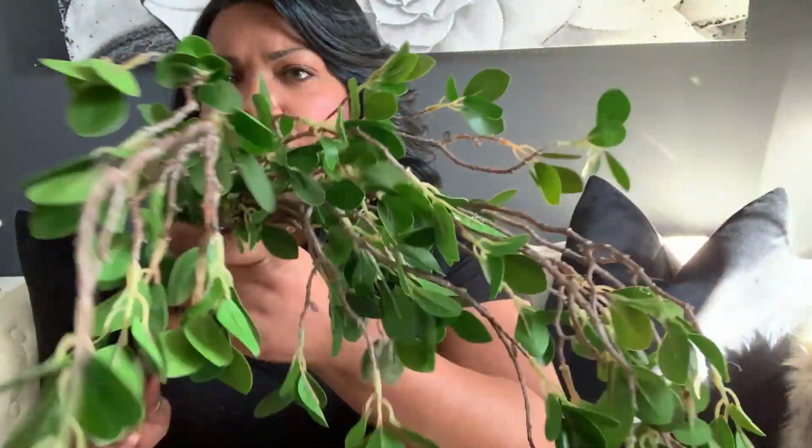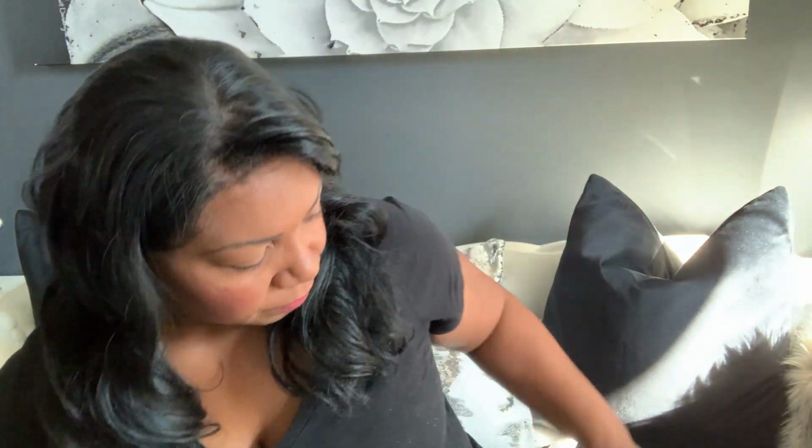I believe these were $18 for three, or $15. I'm not sure, but I will leave a link for them down below in case you are interested. But look at the leaves, they look so real. Absolutely love these. So if you're on the hunt for something green in your home, make sure you check these out on Amazon.